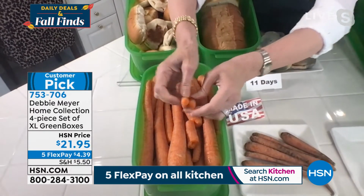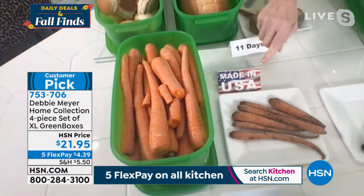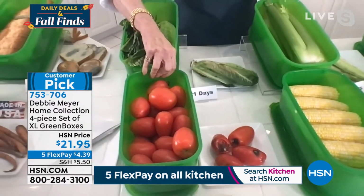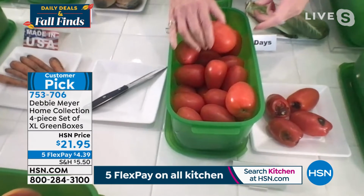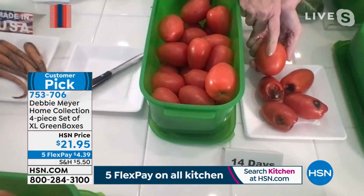Color, color, color. My boxes are BPA free, top rack dishwasher safe, and proudly made right here in the USA. Everyone's been asking me, do you make them in the USA? Yes, I make them in the USA. Everything that I make in my Debbie Meyer green products line, my green bags, my green boxes, are all made here in the USA because I know it's important to you. If they're not telling you where something's made, worry about it. I'm telling you they're made here.